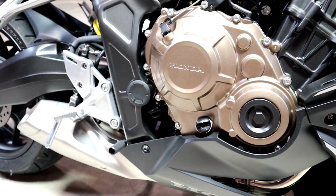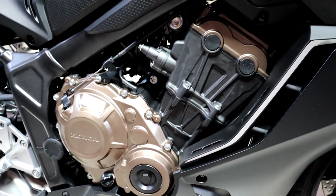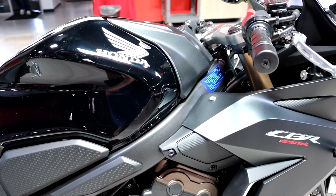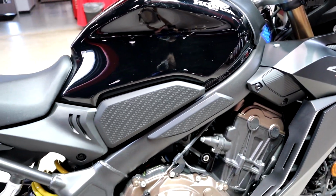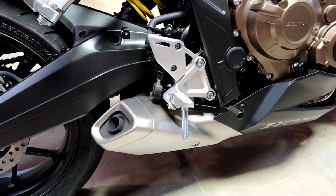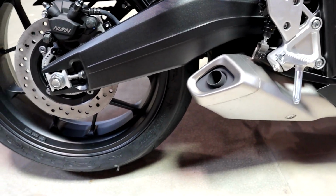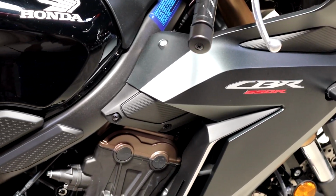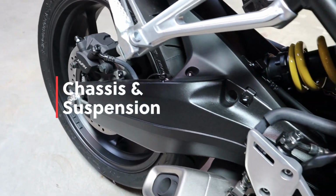And then, just like the CB650R, the CBR650R comes standard with ABS, Honda's anti-lock braking system. And if you're in the market for a new bike, always keep that in mind, as some of the models come standard with it, and then on some it's an option that can range anywhere from $200 all the way up to $1,000. Now, let's dive a little deeper into the bike and take a look at the chassis and suspension.